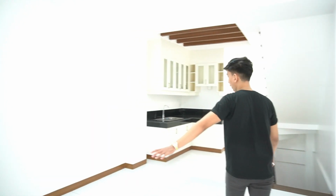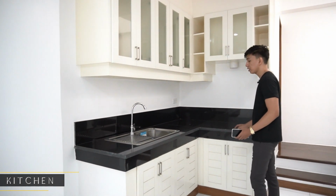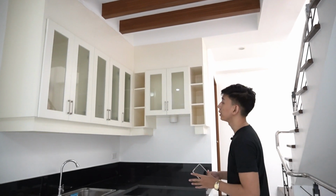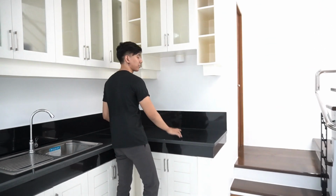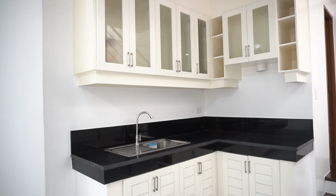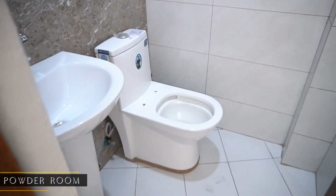Okay, again, yung living area natin, dining area, and then yung kitchen natin. So yung kitchen natin is L-shaped layout kitchen. And meron tayong design sa taas, meron tayong boxwood view. And then meron tayo dito provision for our range, and then dito ka magbubutas ng cooktop ninyo. Anyway, on this side is your guest powder room. And then, akyat na tayo sa ating third floor.